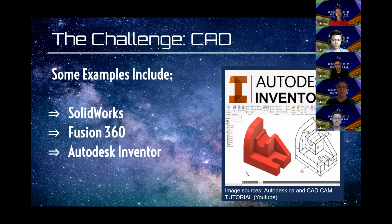Okay, the next example is Autodesk Inventor. This one is also by Autodesk, but it's a little bit more established. So it is more similar to SolidWorks, and it works well with AutoCAD. Some of you might have heard of AutoCAD. It is a widely used 2D drafting software. So it works well with that, and it was first released in 1999.